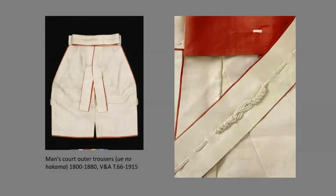Some of the earliest use of silk braids for clothing was court costume, which was codified and continues to be worn for ceremonial occasions today. For men, the most formal style is the sokutai, and this elegant pair of hakama would have been part of such an ensemble, worn over an inner pair of hakama, but underneath layers of long upper garments, or ho, made from white silk woven with roundels of wisteria and lined with red silk.